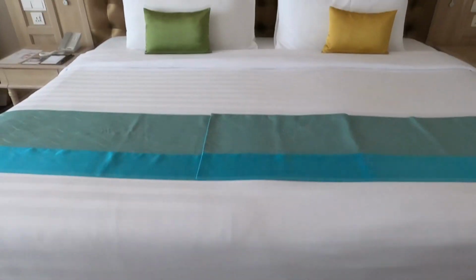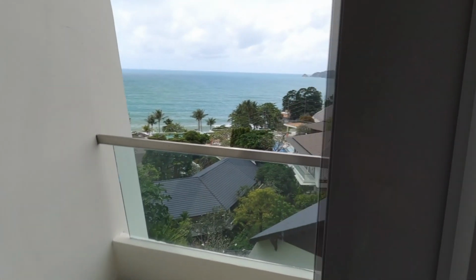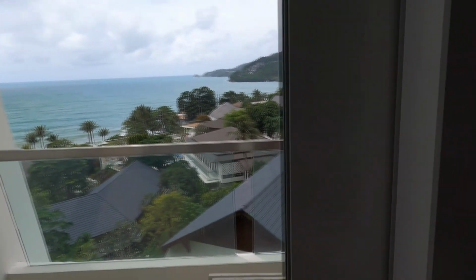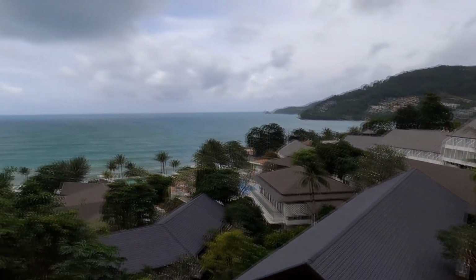Okay. Wow. And then finally, I don't know if I can go out there, but fuck it. Wow. Oh no, I can't. There we go. So this room comes with this view right here, guys.